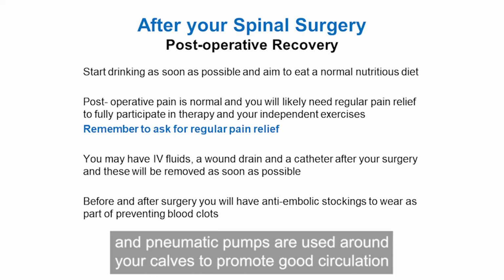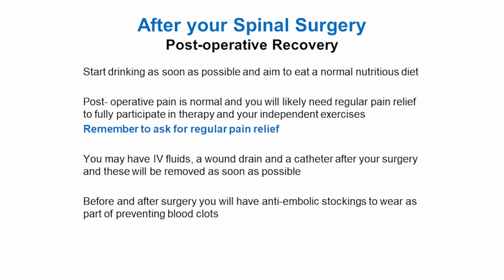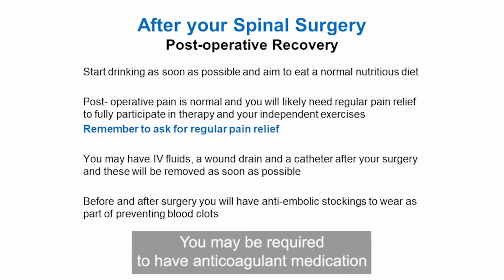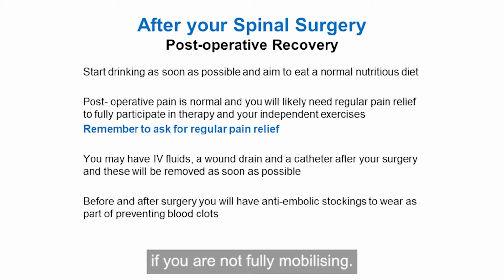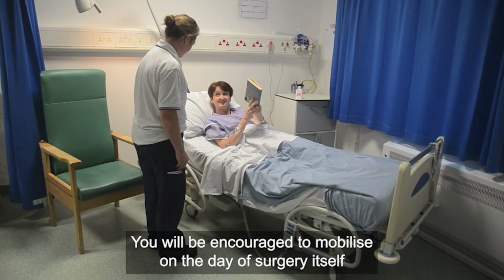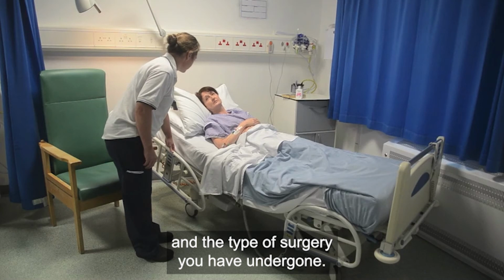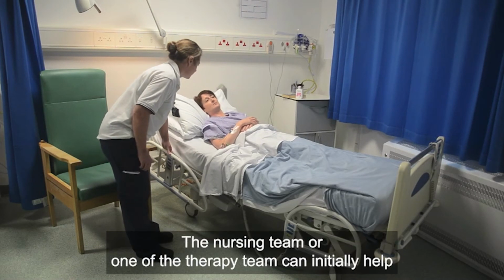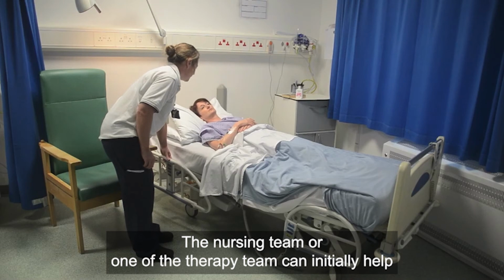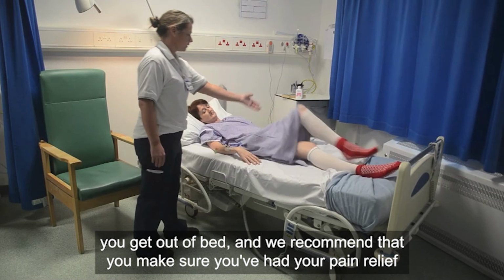Anti-embolic stockings and pneumatic pumps are used around your calves to promote good circulation until you are able to mobilise independently. You may be required to have anticoagulant medication if you are not fully mobilising. You will be encouraged to mobilise on the day of surgery itself or the morning after, depending on the timing of your operation and the type of surgery you have undergone. The nursing team or one of the therapy team can initially help you get out of bed, and we recommend that you make sure you've had your pain relief.